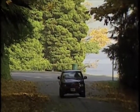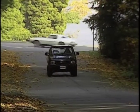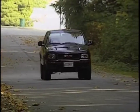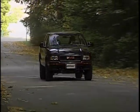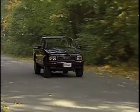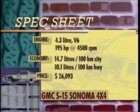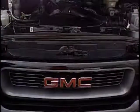And this Sonoma is nicely insulated from engine and wind noise, courtesy of a whole host of improvements, not the least of which is new double seals on the doors. That new, more aerodynamic shape also helps reduce noise levels and improves fuel economy. The Sonoma will get a respectable 14.7 liters per 100 kilometers in the city and 10.1 on the highway. Prices for the Sonoma start as low as $12,000. My tester stickered out at $26,093.